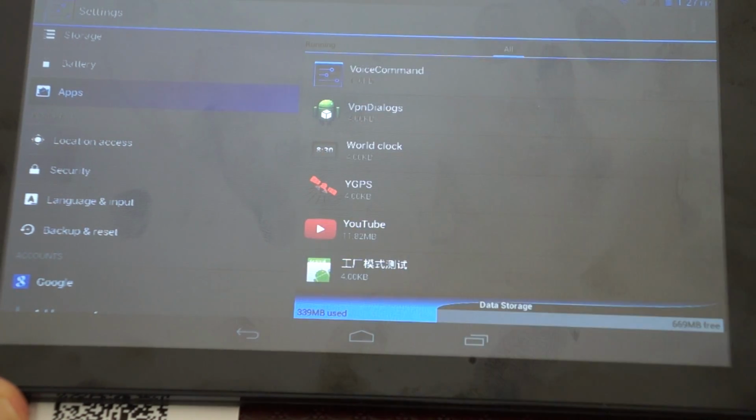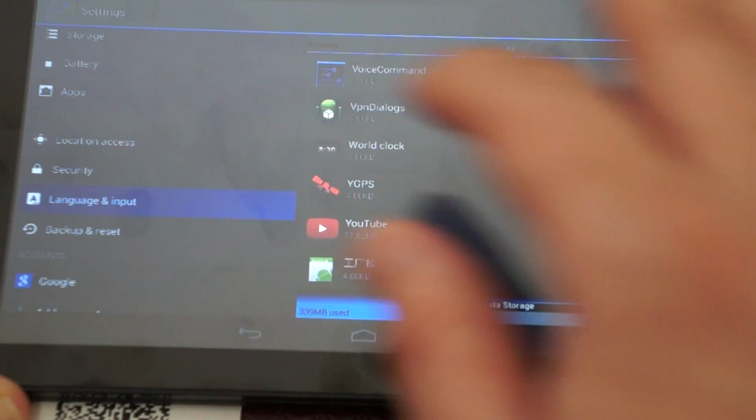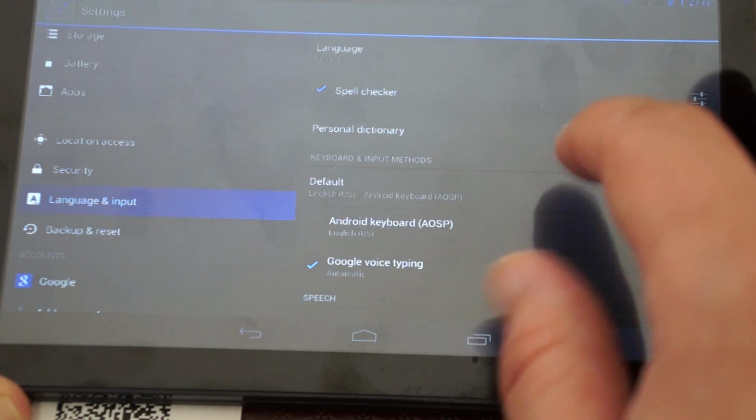So it does have wide GPS, that's standalone GPS. Check out language, just for our international viewers.